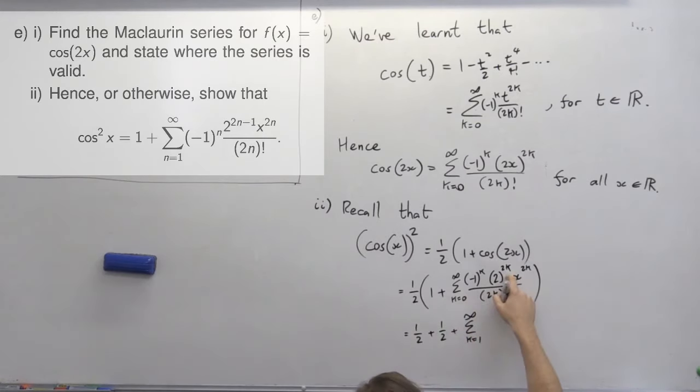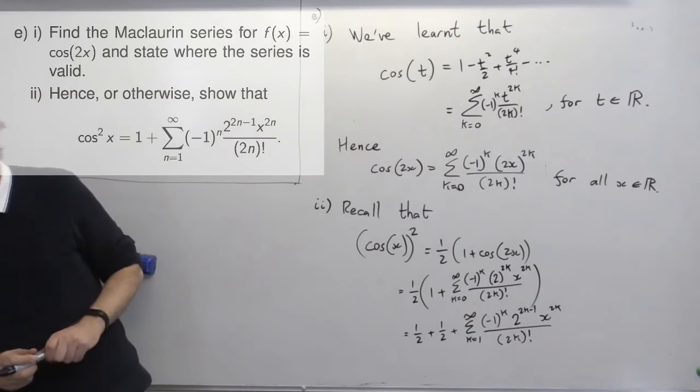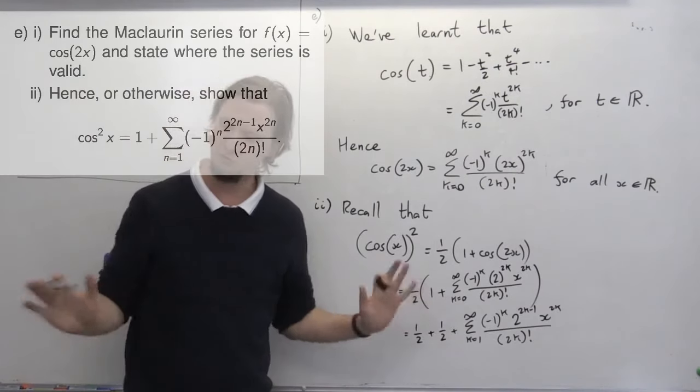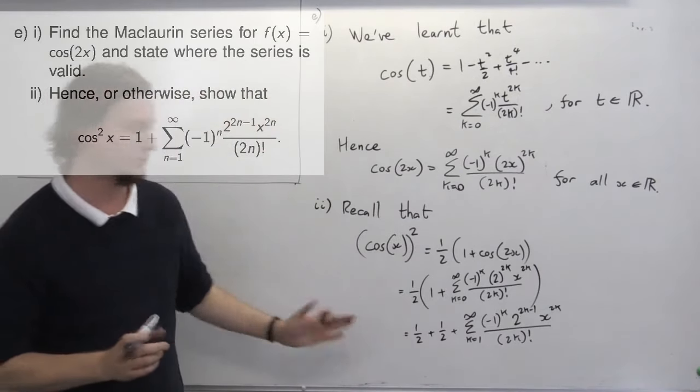This half will just knock out one power of 2 from here. But just to make it look exactly like what they wrote, it's 2 to the 2k minus 1, x to the 2k, all divided by 2k factorial. And except for the fact I called it k and not n, that is the same series they told us. They wrote 1/2 plus 1/2 is 1, but that is what we have. And I would be happy to just say it's shown.